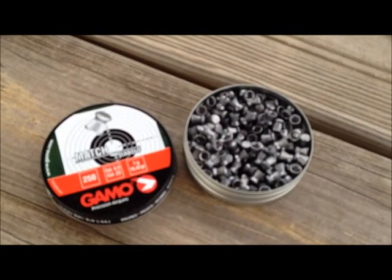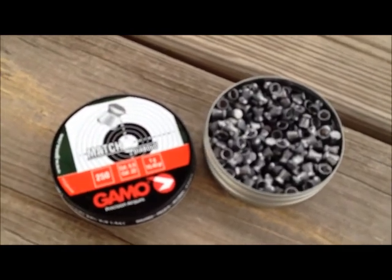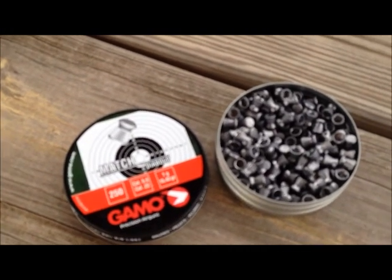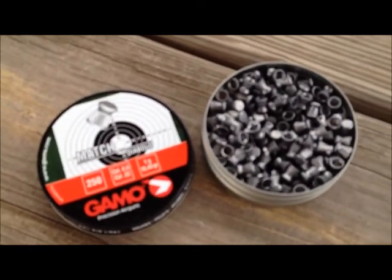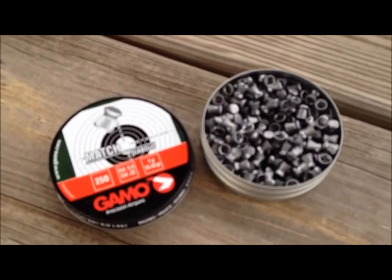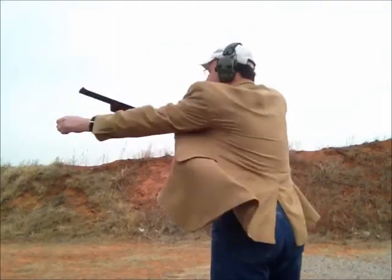It was also cheap. You could get 250 of these pellets for, at the time, maybe $5. And 250 would last a long time when you're talking about single shot, actually opening the bolt and having to pump 10 pumps before you could fire something off. So again, it taught you patience, and it taught you how to set up your shot, because it had to count. Here we are at 26 yards.